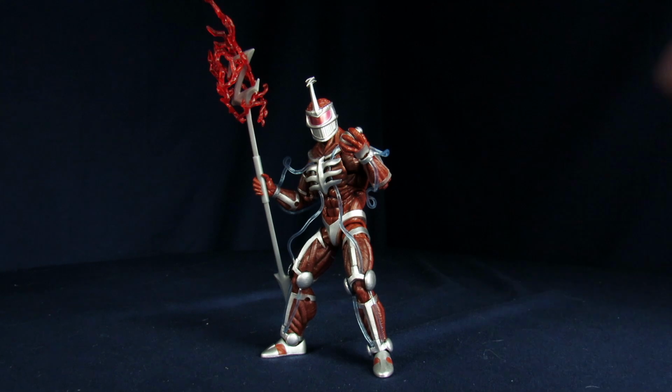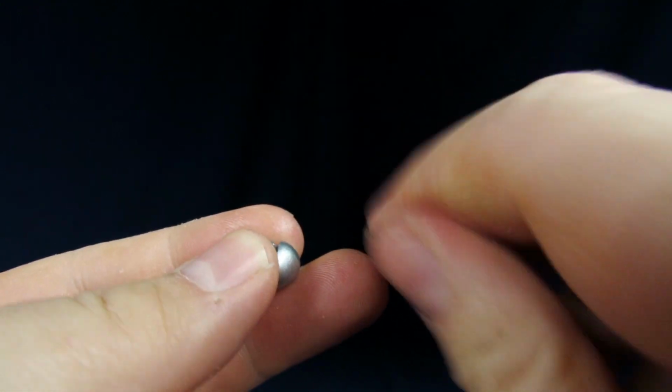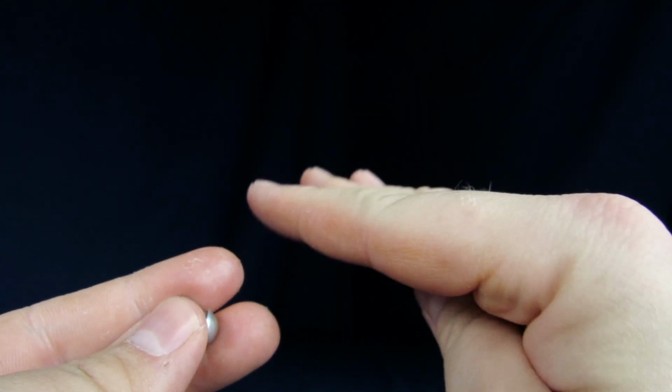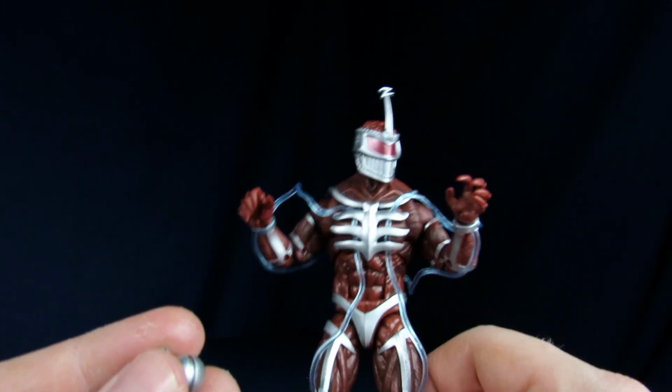Now that we have Lord Zedd opened up out of his cardboard prison, first we'll go over his accessories, starting with his growth grenade. Also want to point out that I kind of snipped my thumb at work and also got some paint because I was trying to fix the chest burster I'm working on, so it's more appropriate anyways for having Zedd. Kind of gives me a little bit of a bloody look.